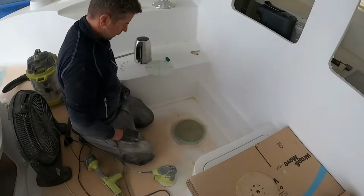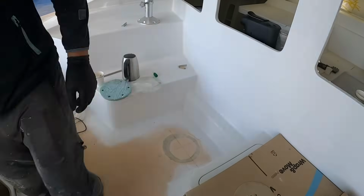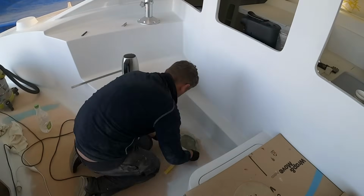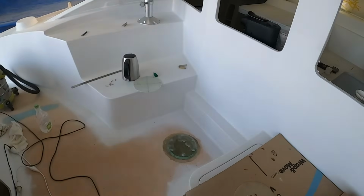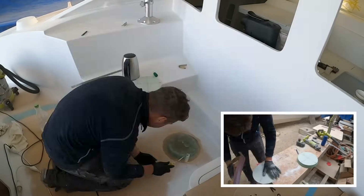Hi everyone! Today we are finishing the work on the fiberglass support for the table pedestal in the cockpit. Last week Axel started building it and then he glued it onto the cockpit deck. Now what's left is some sanding and fairing.